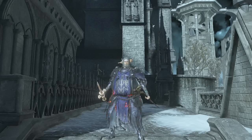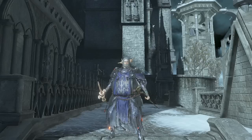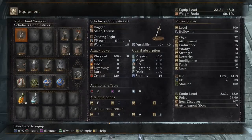Look at him in all of his rotund glory. Anyways, this obviously is going to be focused entirely on spells and equipment that boosts spell damage and more spells. So let's start off. In our right hand we have the Scholar's Candlestick.